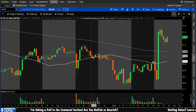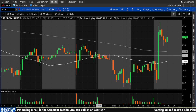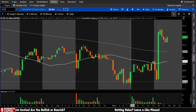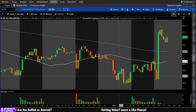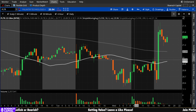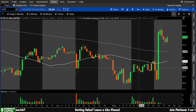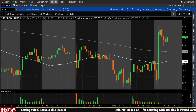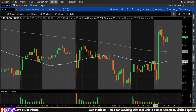So yesterday we barely held that 50 heading into the close. We started to fade in the after hours, but again, we're taking that after hours with a grain of salt yesterday. This morning, we faded hard off the open, opening beneath in pre-market, and then off the open, we headed up for a test of the 50 and pulled back, actually made a true test and then pulled back, and then finally into the close, we broke it and closed above it.